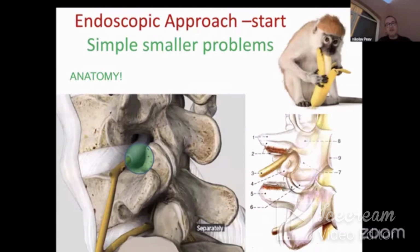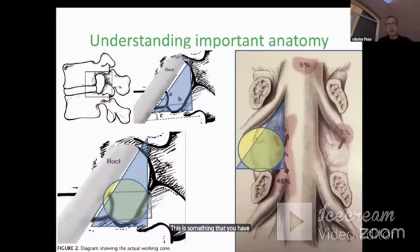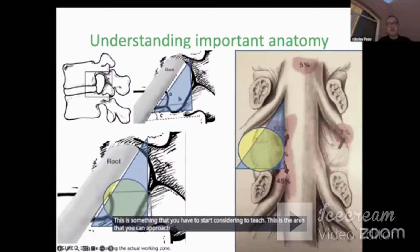This is still, unfortunately, not part of the mainstream curriculum, but it is becoming more and more popular and more commonly used. So you have to think, if you're in the early stages of your surgical training, or if you're already graduated from your training, but you are in the first years, this is something that you have to start considering to learn. This is the area that you can approach with that technique.